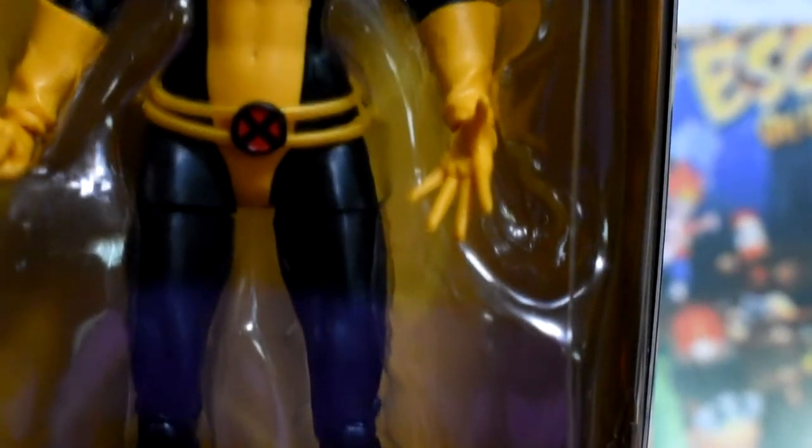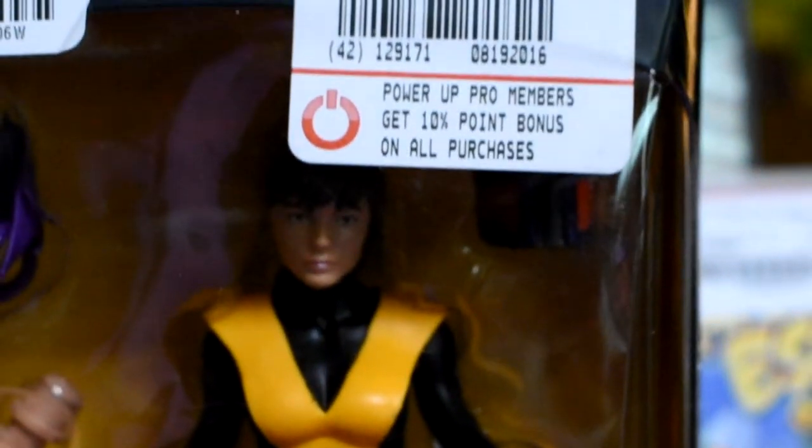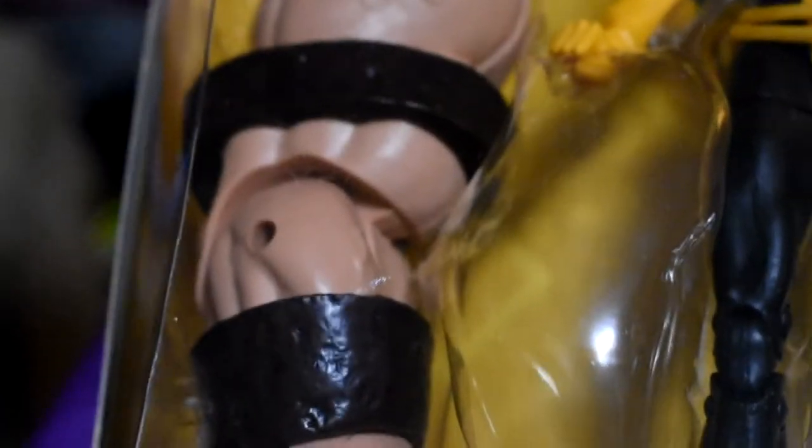I just have to build up some more stuff to take to trade next time before I go back, or else I'll be broke. Anyway, Kitty Pryde is great because she comes with the Magneto head, for my Onslaught, or if I want to make a custom Magneto right here. And of course, she comes with her dragon.